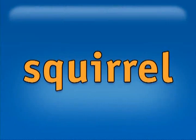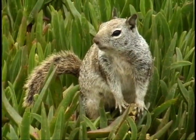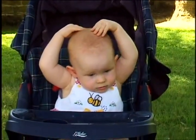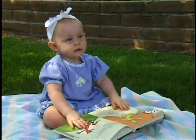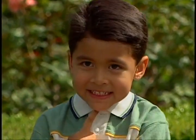Squirrel. It looks like the squirrel is talking. Hi there. Touch. The baby is touching her head. Now she's touching the book. Chin. Hayden is touching his chin.